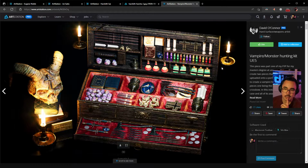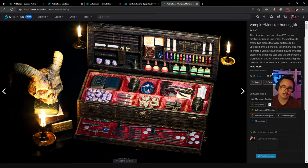Holy cow, look at this kit. It's a monster hunting kit. A vampire slash... Wait, are vampires separate from monsters? Are vampires not monsters? I think that's right, actually, when I think about it. Because you wouldn't say, oh my gosh, it's a monster. You would say, oh my gosh, it's a vampire.